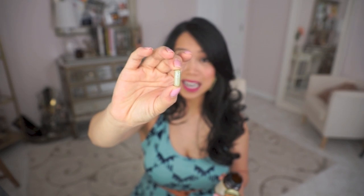It says it's a diet supplement and it supports weight management, but I use this solely to increase my milk supply. There are many different kinds out there, but I especially like this one because the capsules are not too big. They look like this, and I take 2 capsules 3 times a day, so for breakfast, lunch, and dinner.